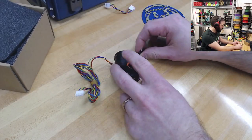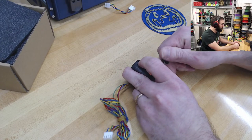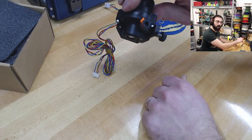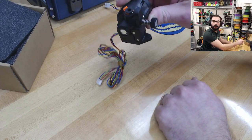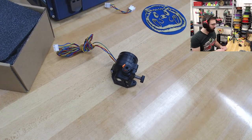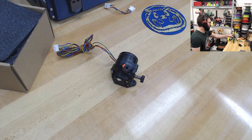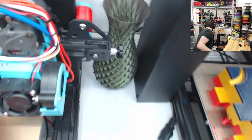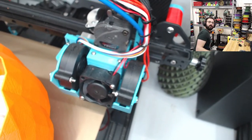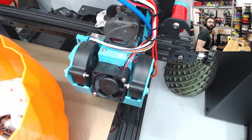So this just attaches onto your tool head. Of course, you'll have to have a compatible tool head. This one has the Orbiter mounting bracket, so it mounts kind of like this on your tool head. It's very similar to the Bontech, what is that called? LGX Lite, how it mounts, except it mounts top down.